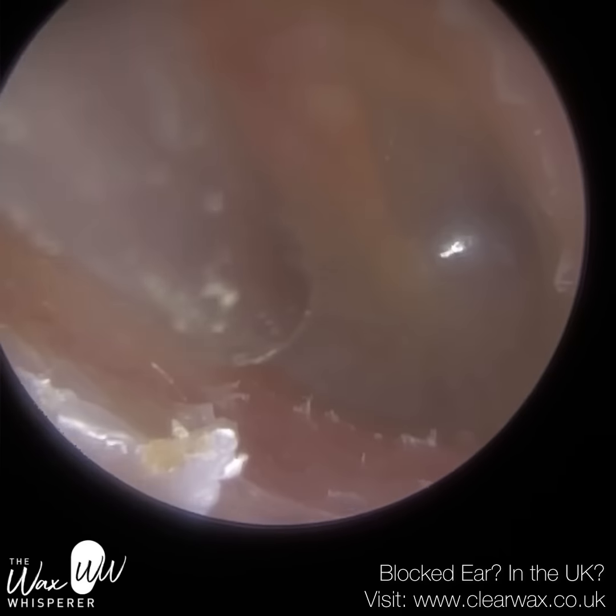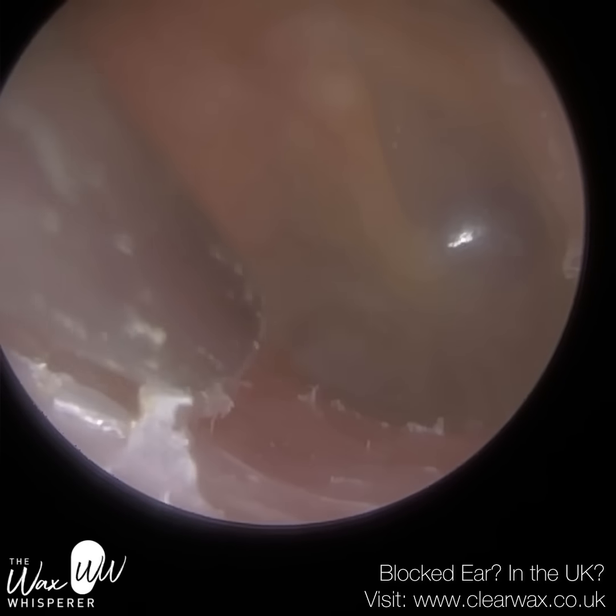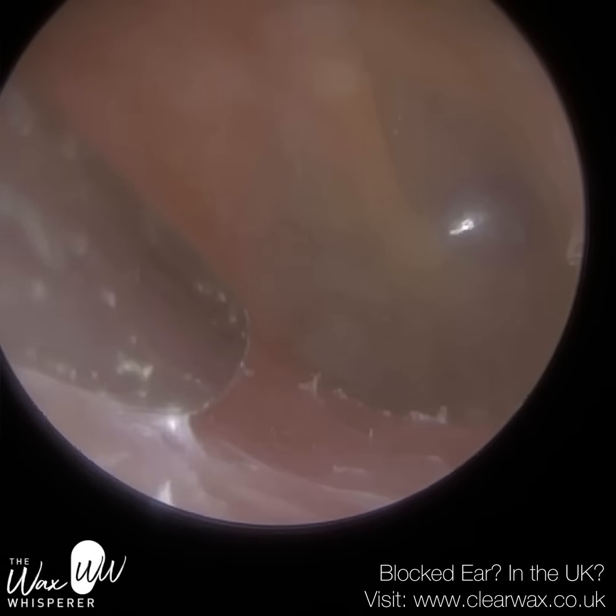It's very, very close to the eardrum. So we've got the majority away. There's a lot of dead skin here posteriorly now in the back section of the ear canal.